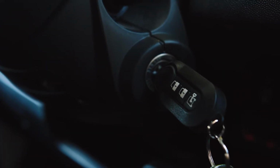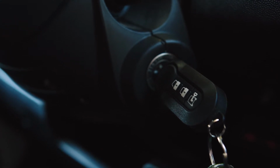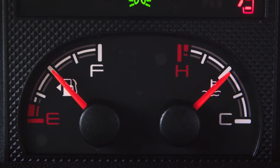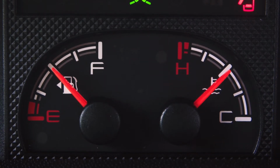Another point, it is forbidden to smoke in our vans. A $250 fee will be deducted from your deposit if you break this rule. And don't forget to return the vehicle with the same level of gas as when you left. In case you forget, don't worry, there is a gas station close to our office.